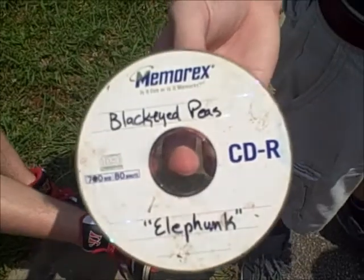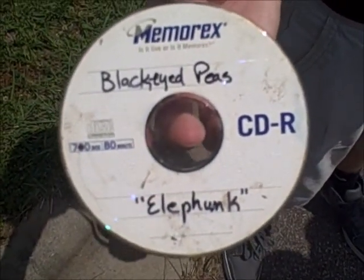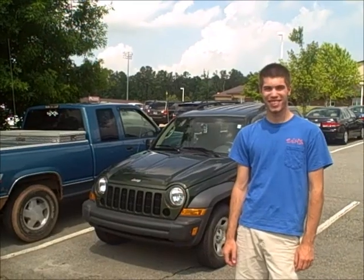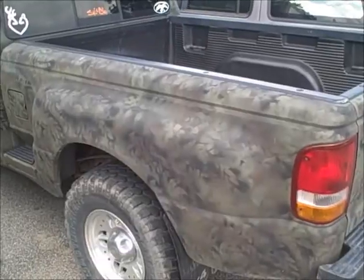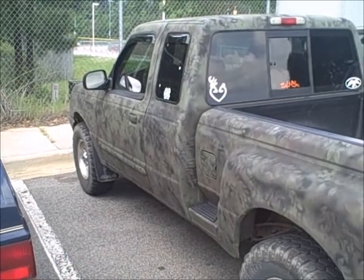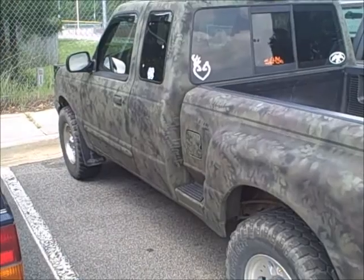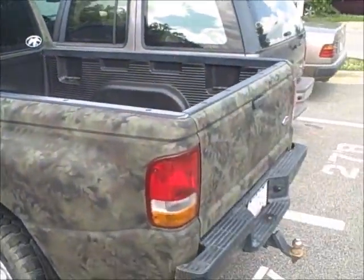Some of the stuff you find in this parking lot is absolutely ridiculous. How about the knockoffs? Yeah, these are called knockoff wheels.